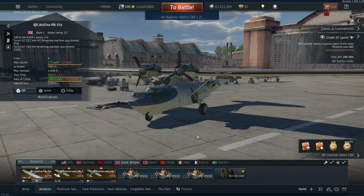So the Catalina Mark IIIa comes in at a rank 1 battle rating of 1.7 and costs 880 golden eagles off sale and 440 on sale, because obviously 50% off. Do I think this aircraft is worth 880 golden eagles? You're having a laugh, right?